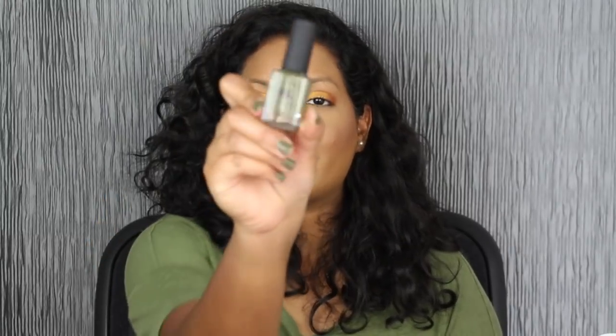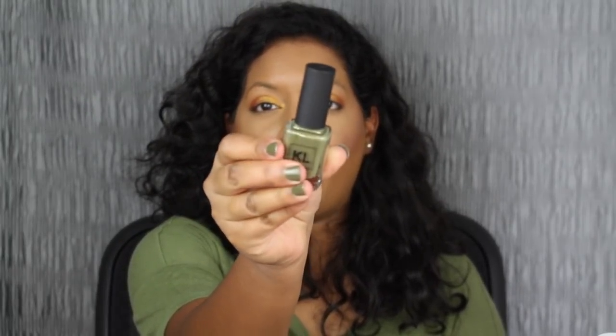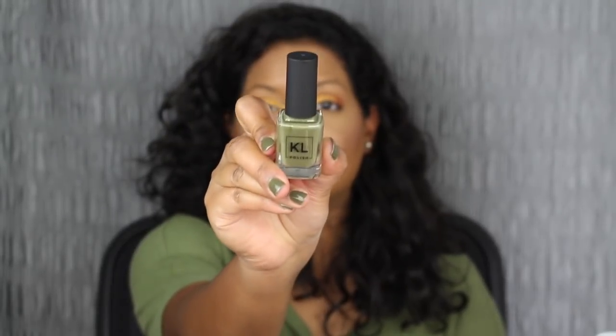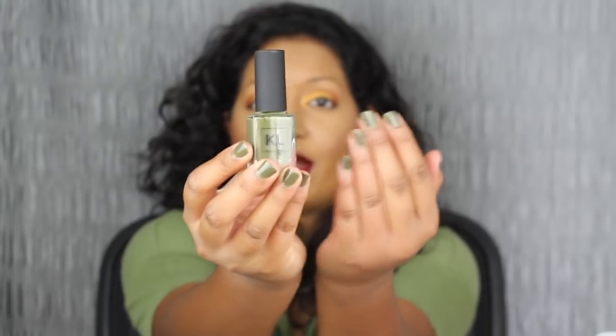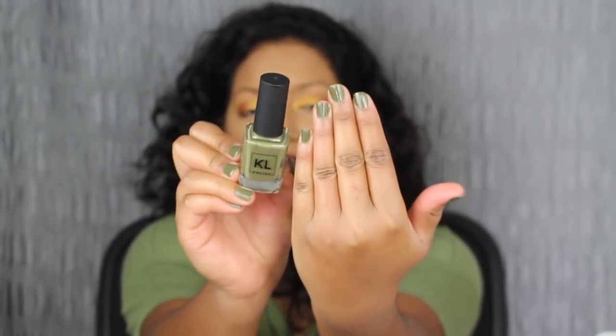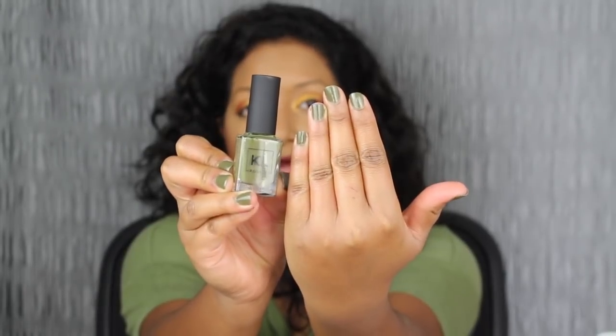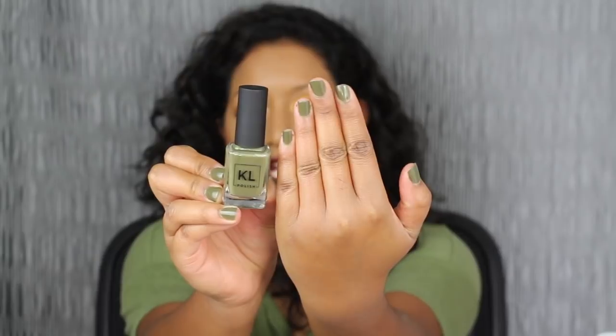When I was going through my fall decor, I did find this nail polish, and it is by Polish. It is in the shade Chloe, and it's the shade that I'm currently wearing on my nails. I love this nail polish because it's this pop of color that looks great on my nails. I just love the color so much, and I do love the formula as well. Polish is by Kathleen Like. She's one of the YouTubers here on YouTube.